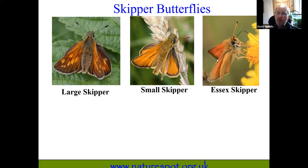The difference here is a fine detail. You have to look at the tip of the antennae. It's often said that the Essex skipper looks like it's dipped its antennae in ink, because the whole end of the antennae is black all the way around, whereas on the small skipper, the black runs down one edge, but not on the top edge.